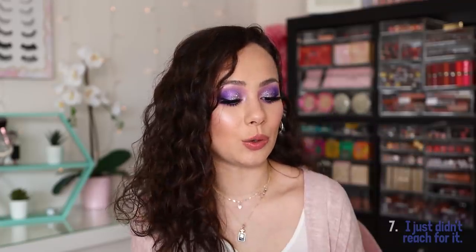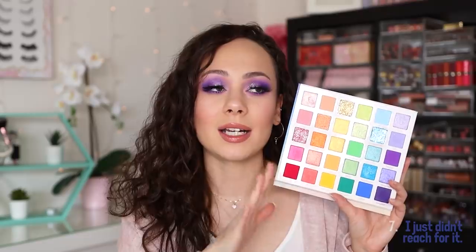And then the last one in my just didn't reach for category is the Fade Into Hue from Colourpop. Now this is fairly new, and I really recommend it if you're looking to add more color to your collection, because it's a relatively affordable way to get these colors. This is the palette that I'm wearing now. I'm mostly wearing this purple row right here, and this palette is great.